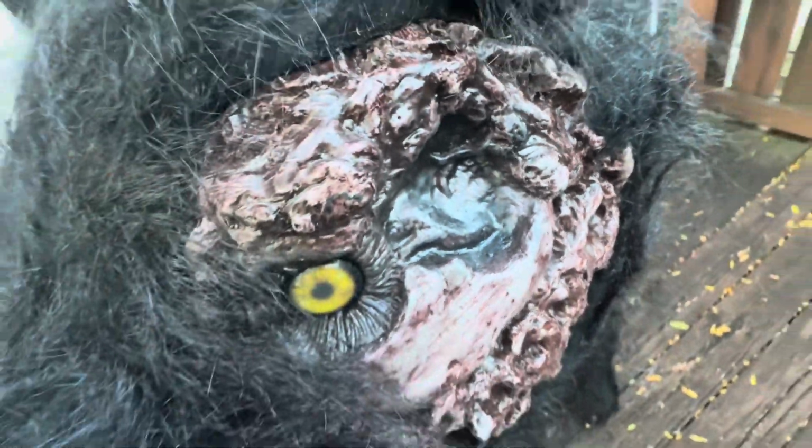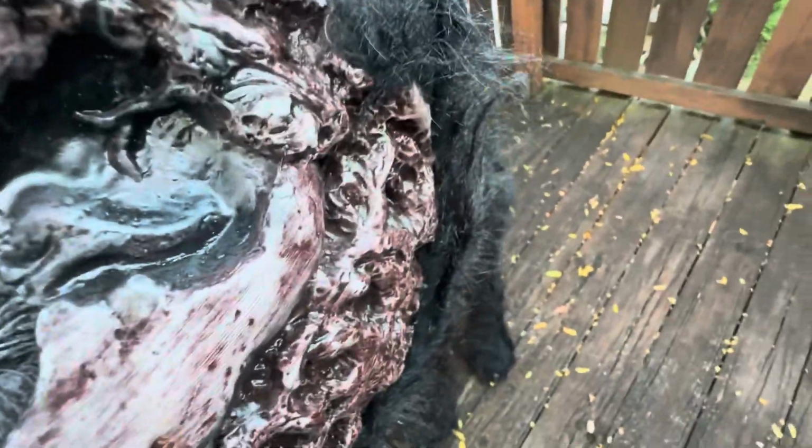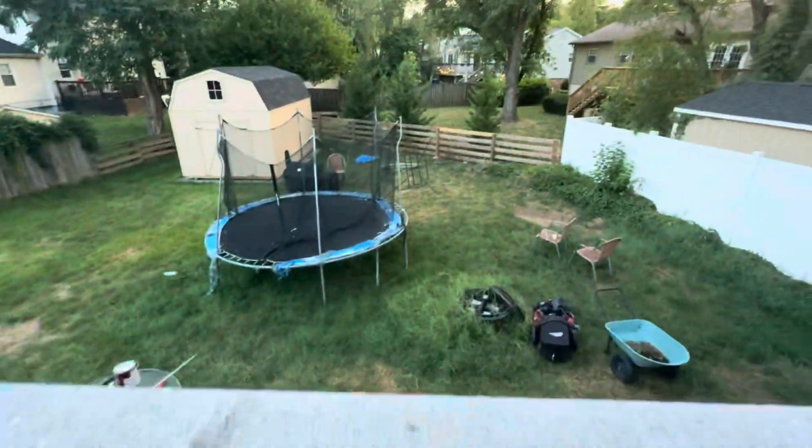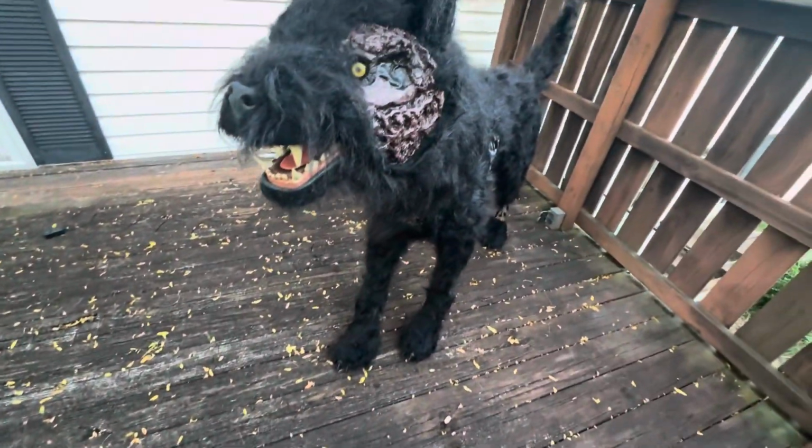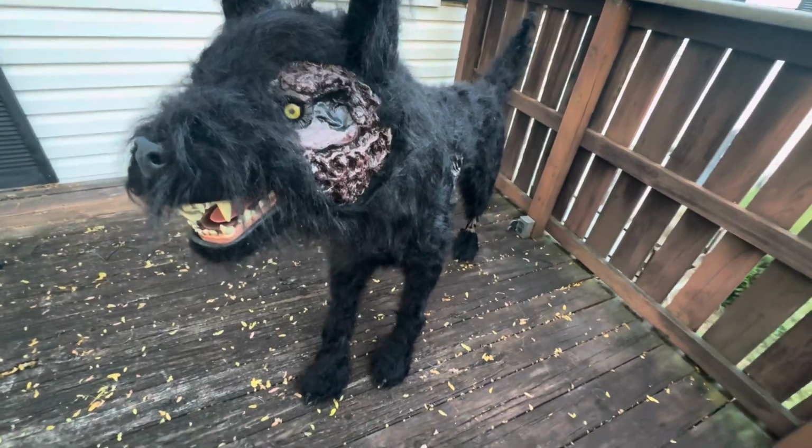I expected Levitating Reaper to sell out, who is actually half assembled right down there. But without further ado, I'm going to stop rambling and I'm going to plug this thing in. Let me turn the volume up first.